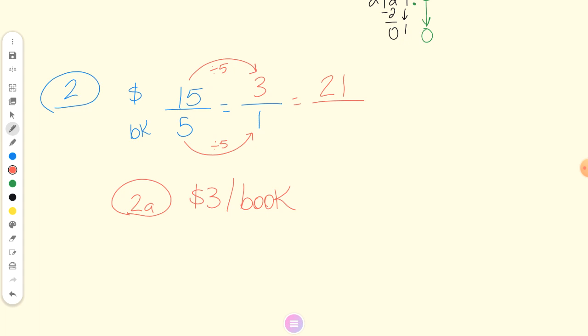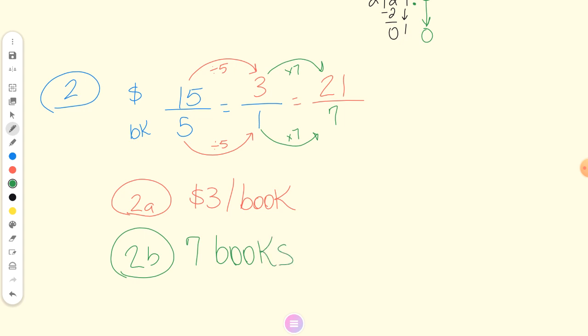Max, what now? You see what can you get from 3 to 21? Okay, how do we get from 3 to 21? Times 7. Nate, what's 1 times 7? 7. What does that mean my answer to 2B is? Read the question to 2B. At this rate, how many books can you buy for $21? 7 books. So my answer would be 7 books. So notice on these I just set up one big equivalent ratio and you can build off of it.